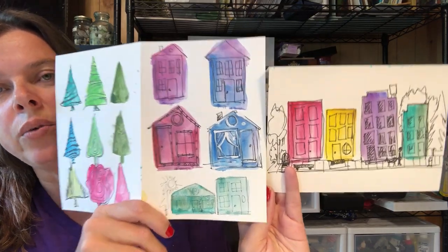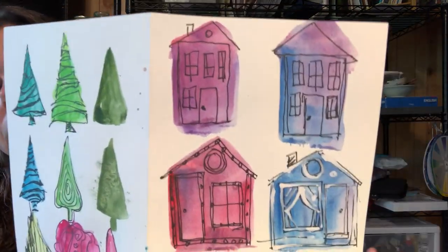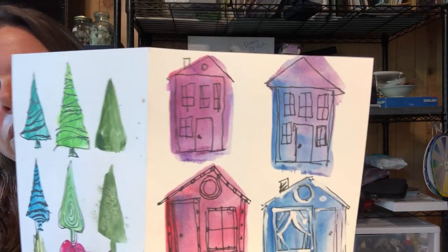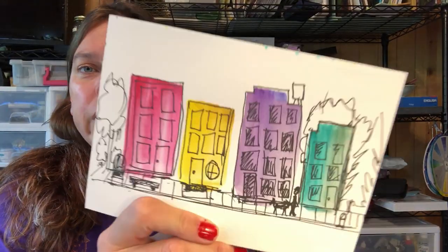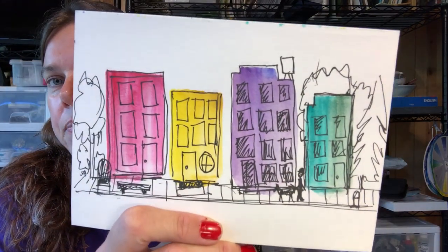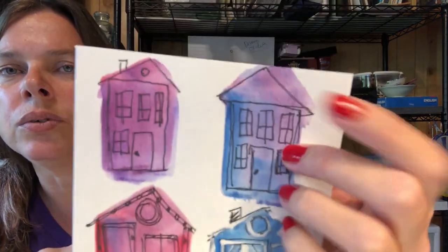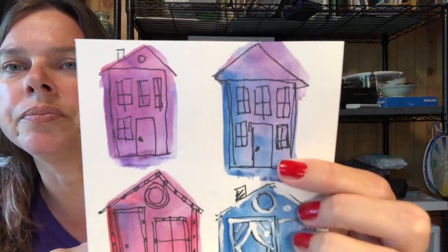So today we are starting simple buildings. Now don't be intimidated by buildings. They are squares with squares inside of them, right? And a triangle on top. It's a very simple little doodle.